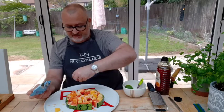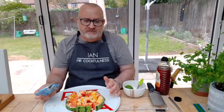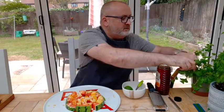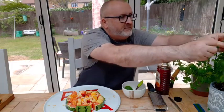And have it sort of scattered around the plate just for a bit of effect. Why not? It makes me not look as messy as I really am. Scatter it on. And then a bit of coriander. And a bit of basil.